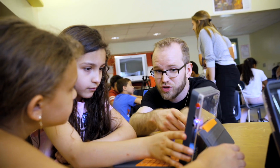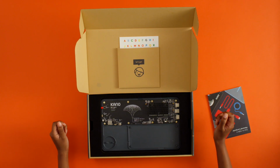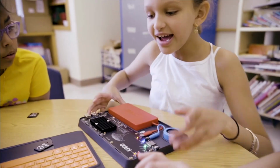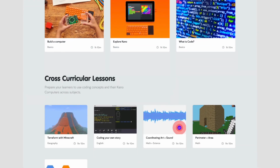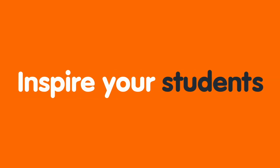Kano education is made by teachers, for teachers. It's a new way of learning. And it starts with the Kano PC, a Windows computer made to unlock your students' potential with simple steps. But we're also consistently creating new quality resources, standard-aligned lesson plans, full of activities, worksheets, and challenges with real learning outcomes to help you do what you do best, inspire your students.